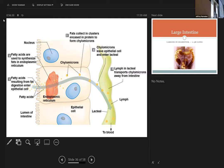Pretty cool, huh? You break down the fats into the parts, then they can be brought to the cell. You put it together, then put proteins in this coat so they can dissolve in water. The cell kicks them out, they get taken into the lymphatic vessels, which eventually come back into the blood.